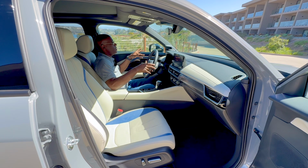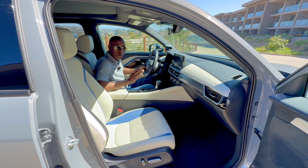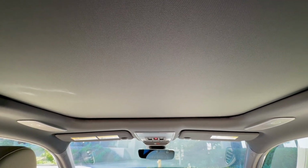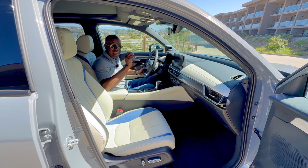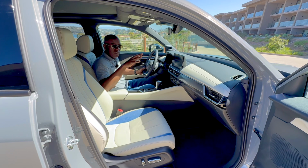Next, I'll say you have this black roof liner, which looks really nice, and it takes you up to the panoramic moonroof. That's right. It's not just a regular moonroof. They have that on the lower trims, but on this top trim here, it's that full opening panoramic moonroof. And yes, it has a power sunshade that matches the interior as well. So that is a super premium feature, again, for this price point and this type of vehicle.